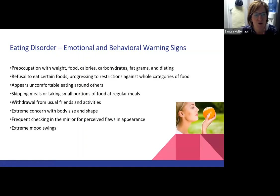Some people with eating disorders will refuse to eat certain foods, and that might progress to a whole category of food. So say they decide they don't want to drink milk, and then all of a sudden they take out all dairy products because they think they're going to add too much fat to their diet. Some people will feel uncomfortable eating around others. They start to skip meals, and you might see them eating, but it's very, very small portions. And then they withdraw from friends and their usual activities. They have extreme concern about their body size and shape. They're frequently checking the mirror for their perceived flaws in appearance. And then you might start to notice extreme mood swings. So those things.